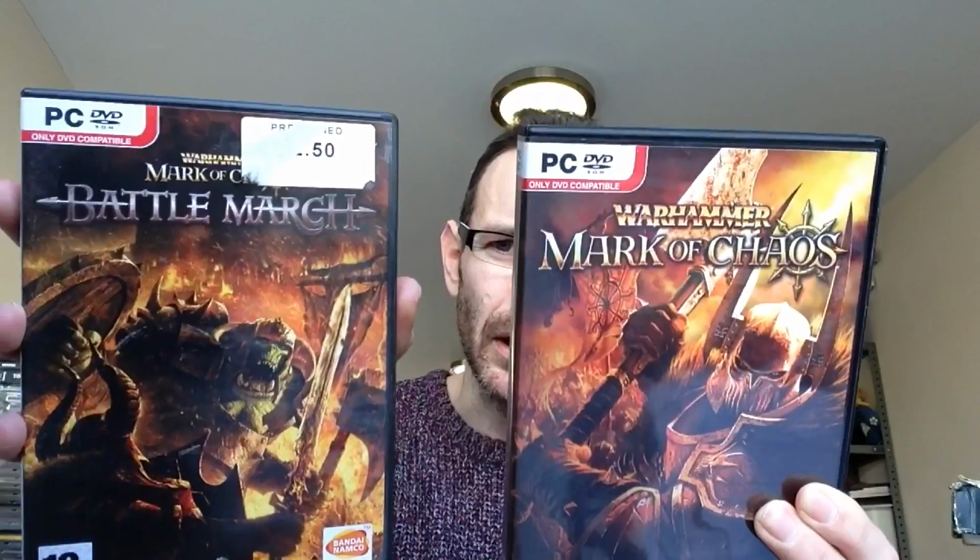These are always worth picking up. These are Warhammer Mark of Chaos. That's the game itself and the expansion pack, the Battle March expansion. I'm going to go for £20 on the pair, or you can sell them on their own for good money, but it should be a quicker sell as a pair for 20. So they were great. So yeah, 50p each, cost me about £1, but I've got some discount anyway, so less than that.